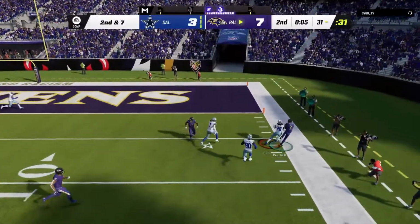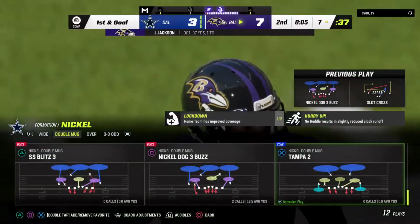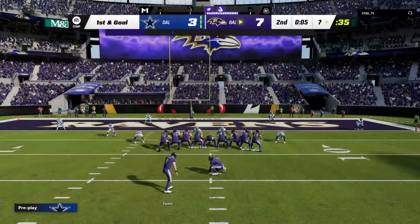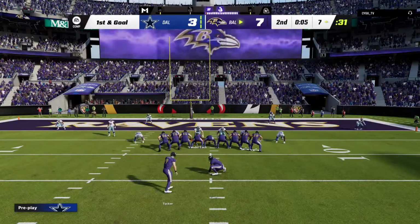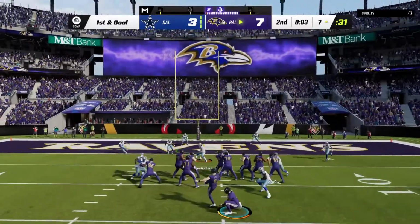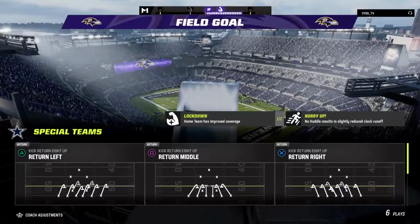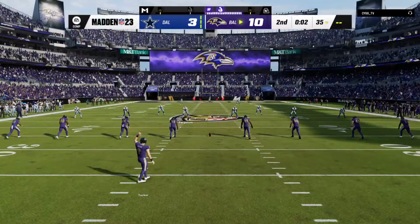That's into the hands of Prochet. And he is out of bounds, but first he gets it inside the 10 to the 7. That one goes for 24 yards. Tucker's kick is good. And they push the lead up to a touchdown now at 10-3. So a capper there to a pretty good first half.